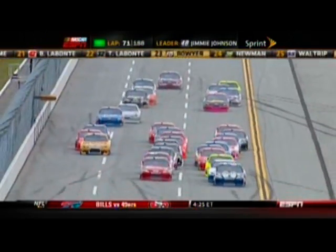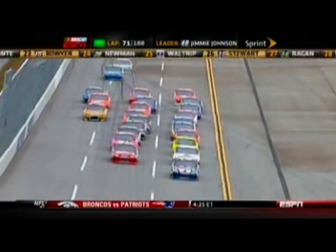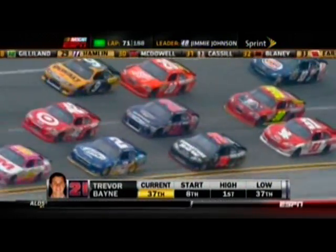And also, somebody I'm keeping an eye on was Trevor Bayne. Had a good run going early. Came down to serve a little bit of a pit road speeding violation. But when he was getting on the pit road, he locked up his tires. It looks like he may have flat spotted his right front tire. So it's somebody to keep an eye on as he tries to make his way back up through the field.